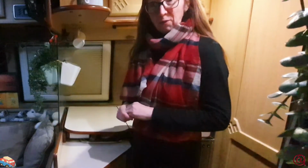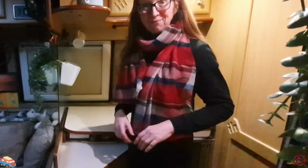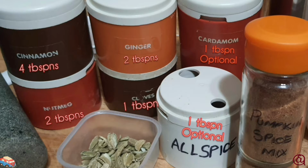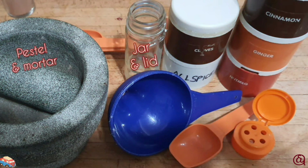Now, before we can make our pie, we need some pumpkin spice mix. So let's see what we need. The main ingredients are cinnamon, ginger, nutmeg and cloves, with optional extras to taste. We need a jar, a tablespoon and a pestle and mortar.